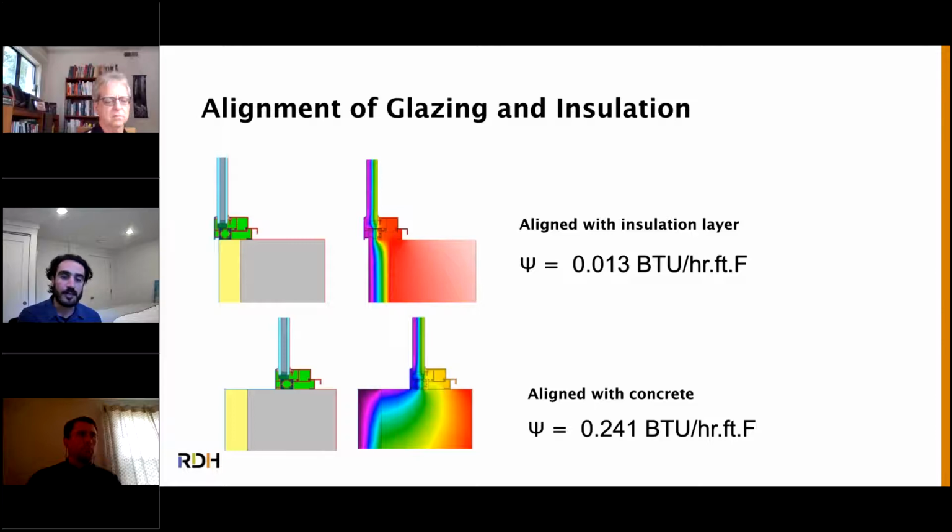The top example here, we've got yellow insulation in the top left, just a basic sketch. It's aligned with our thermal break. And on the right is a thermal simulation of that, and we have a psi value that we've calculated. Psi values are like U-factors, except they're not per unit area, they're per unit length. So they measure the thermal transmittance at this interface detail along the length of it. So we've got a low psi value here. This code doesn't require these calculations. We're just illustrating the effects of what Seattle's changes to the code have caused. So a very low value there.